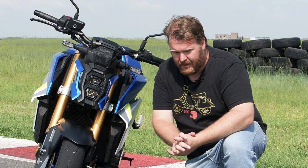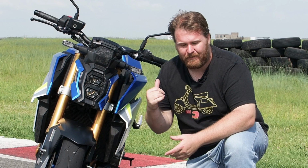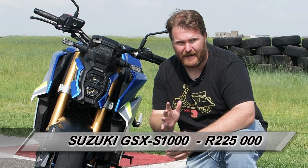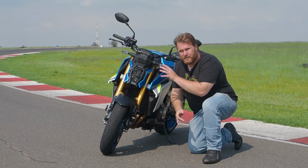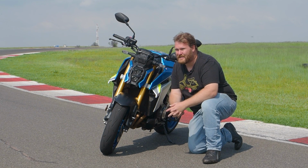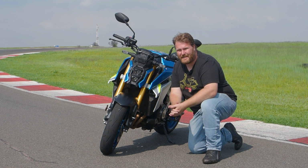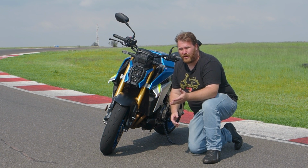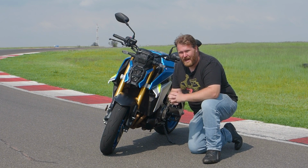None of it. Because this motorcycle is 225,000 Rand. Think about that. There are mid-range bikes that are more expensive than this. It's at 2/3 the price of your average Super Naked. 2/3. Is it 2/3 the bike some of those are? No. No, it's way more than that.